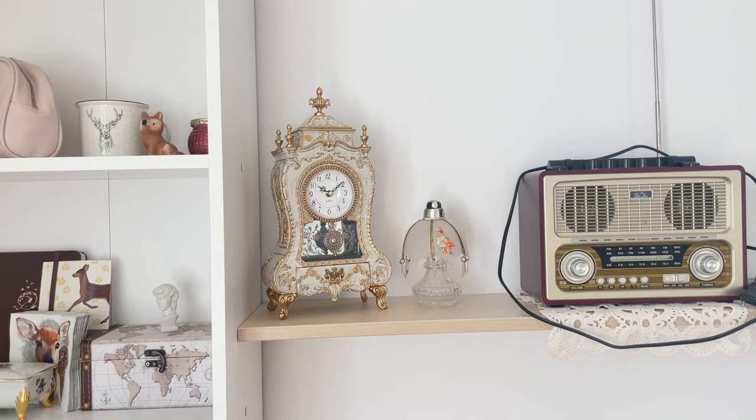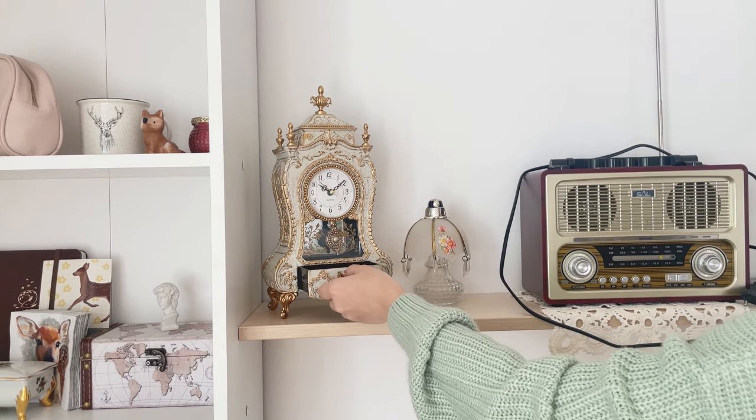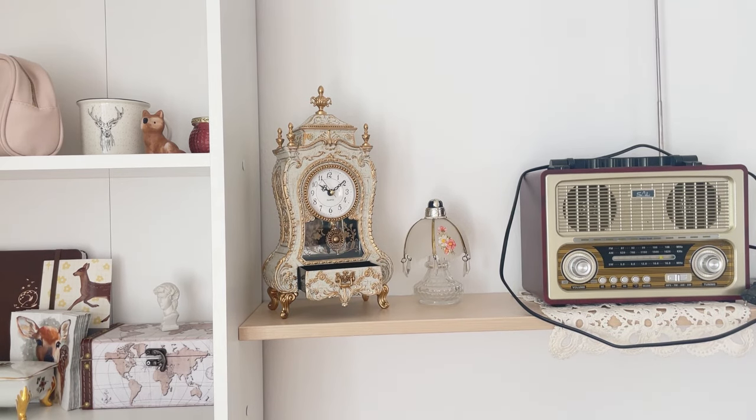The other thing from Vienna is actually a present from my boyfriend, and it is this beautiful clock from the castle Schönbrunn.